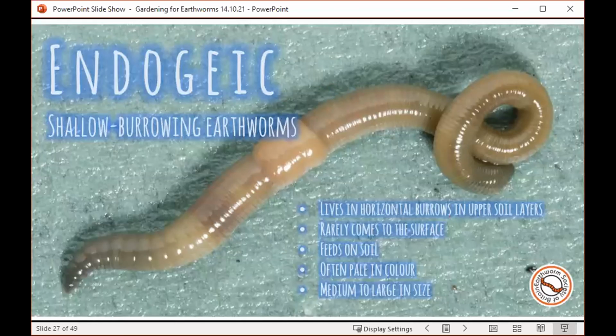Okay, so going up through the soil profile, we've also got the Endogeic earthworms. These are shallow burrowing earthworms that live in horizontal burrows in the upper soil layers. Whereas the Anecic earthworms will have a permanent burrow that they inhabit, a permanent burrow system, the Endogeics will reuse their burrows, but they'll also be creating new burrows all the time. So they have what we call a semi-permanent burrow system.